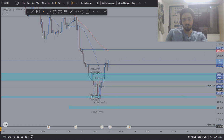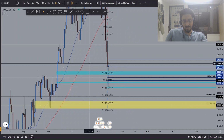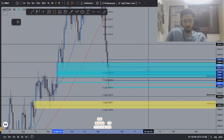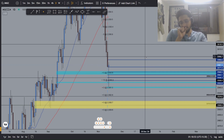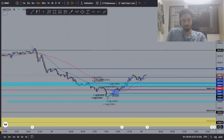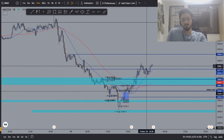If you see the daily wicks, the daily candle, look at this. It's just massive, and we are coming and closing, trying to close above this gap. This is good confirmation. This was it for today. Price was just too beautiful for this.